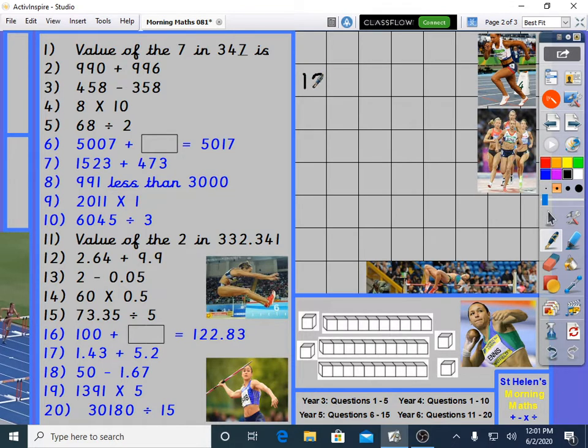This is 2.64 plus 9.9. 2.64. We'll line up our decimal point like this all the way down. We're going to add 9.9. We could place a 0 here, but we don't have to. 4 is just 4. 6 plus 9 is 15, carried a 1. 2 plus 9, 11, plus 1, 12.